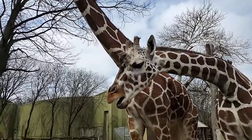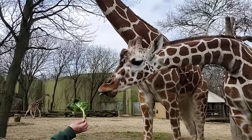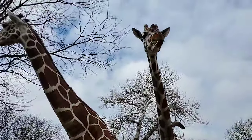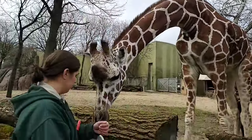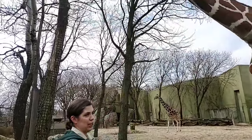You may notice Jasiri is not the longest tongued one we have, but perhaps she'll show us her tongue. There it is. So the giraffes have long tongues. Most people say between 18 and 20 inches. And they use those long tongues to wrap around the leaves and pull them off of the branches.